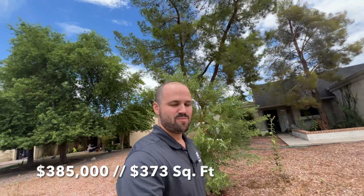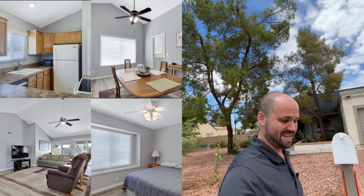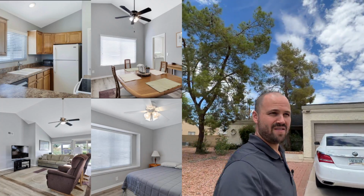All right, we are coming up on our next stop here. This is a 2-bed, 2-bath, about 1,032 square foot property that is listed at $385,000. Puts the price per square foot at right around $373, which for Tempe is about $48 higher than the average. But, and this is a big but, this is one of 2 single family homes that was for sale at this price point in Tempe. So I would imagine that this is still going to go really, really quickly.